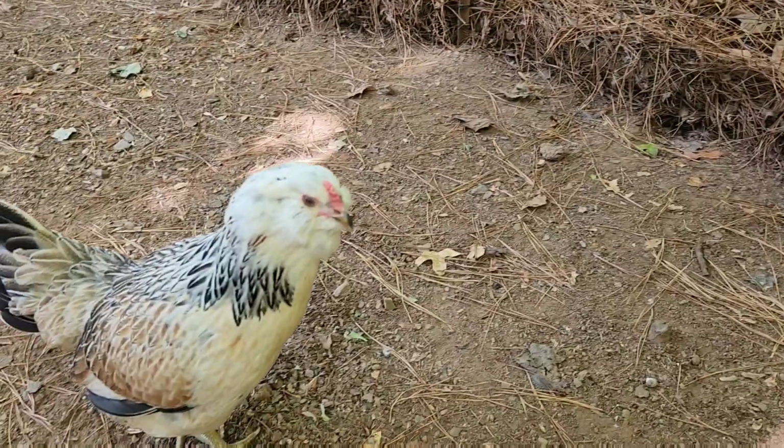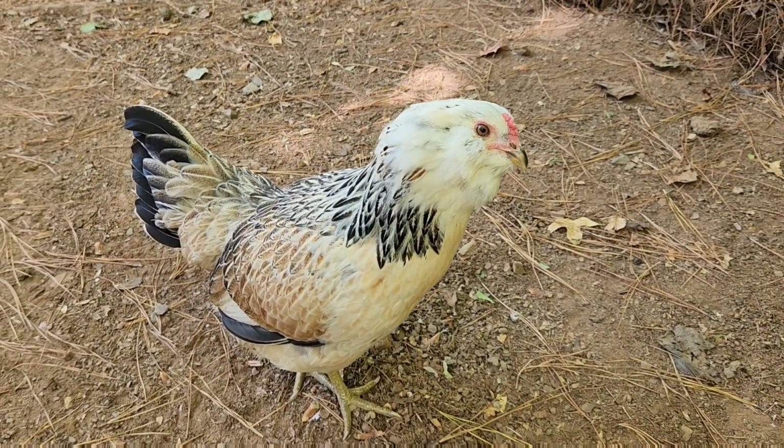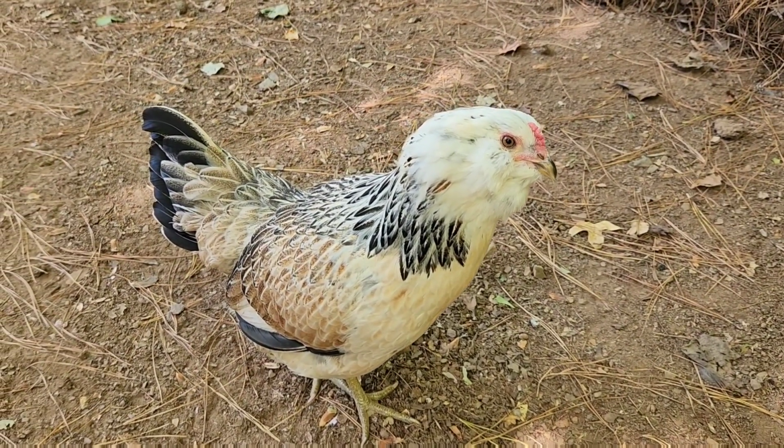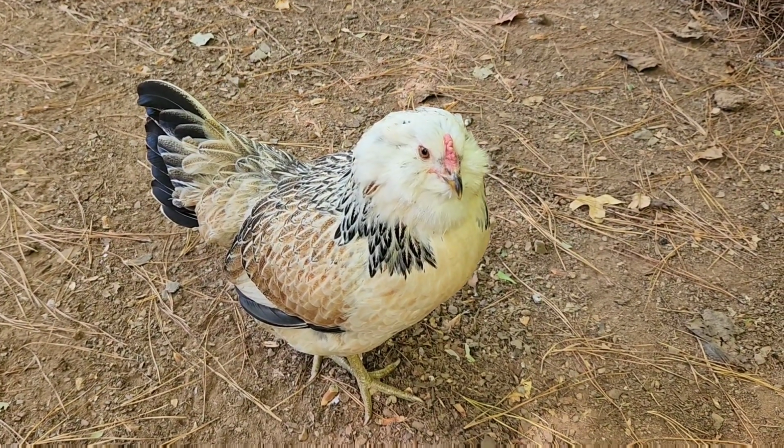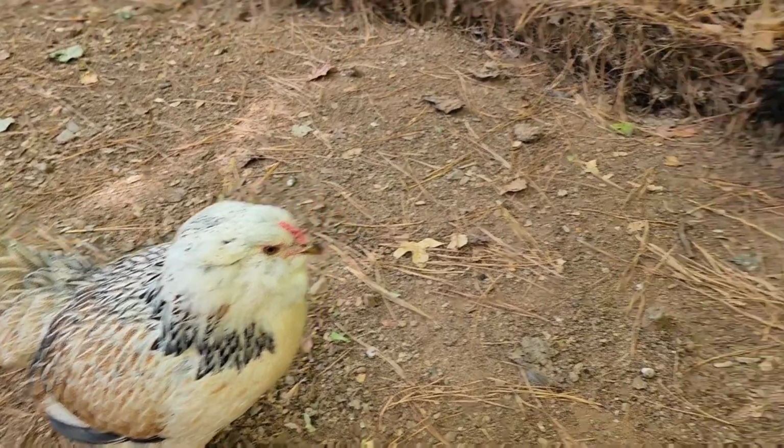And then Eagle wants to be nosy, so here's a close-up of her. She's just absolutely gorgeous. I love her color and her markings. She's just so beautiful. And so there she is.